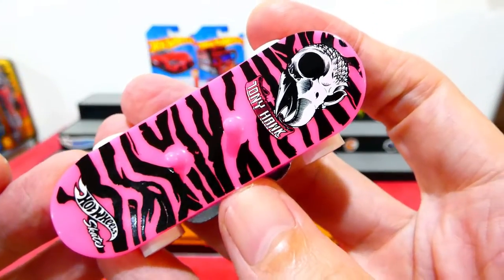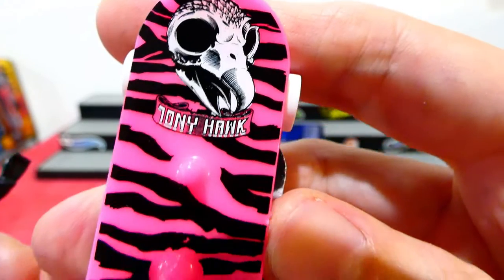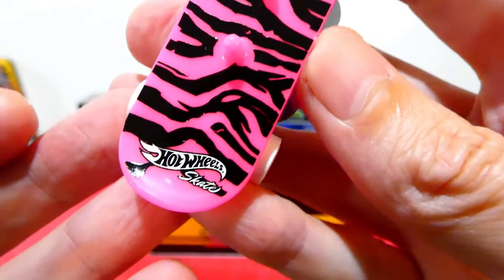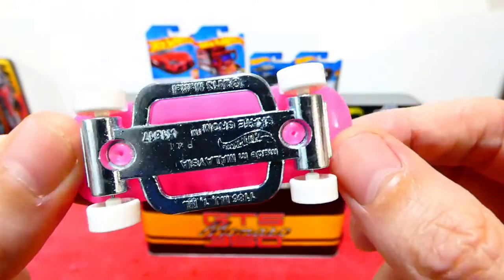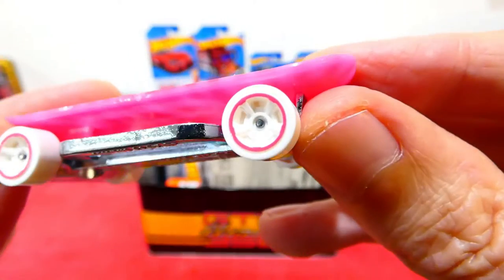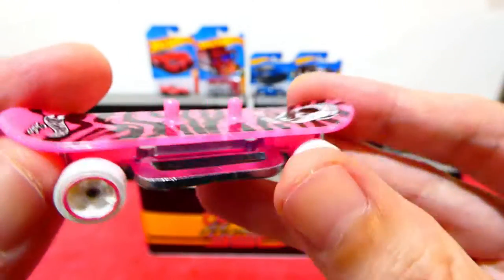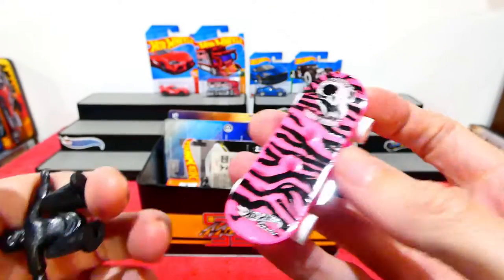There we go, there is the Birdhouse logo there. Very, very cool. Pink zebra pattern and Hot Wheels skate on the bottom there. This is a metal base piece there, and that's the plastic piece on the top. White wheels with a pink trim. Yeah, a very, very cool skateboard. I do actually really like that.